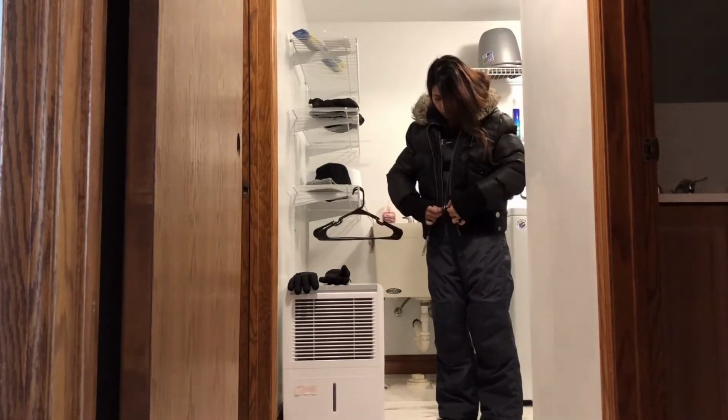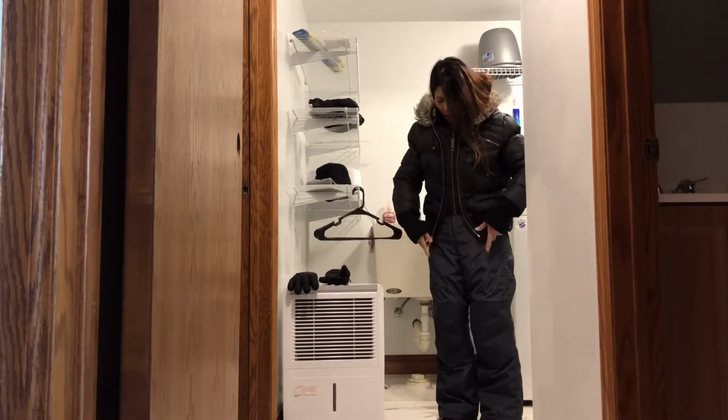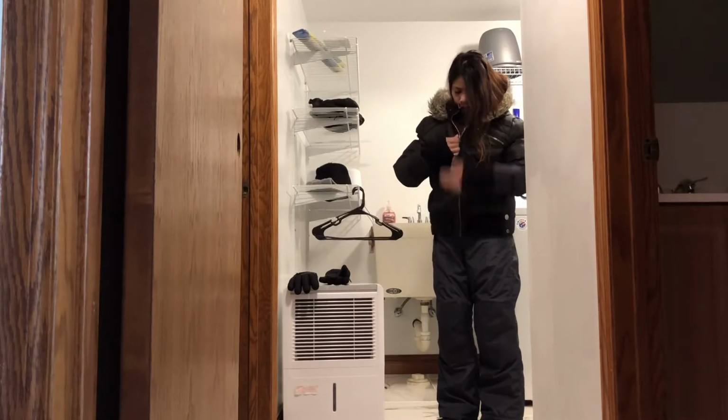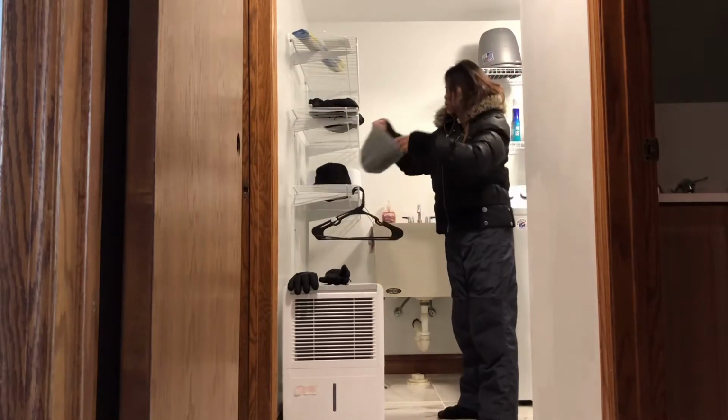Ito yung get up ko pag lumabas doon. I actually never wore this before. I just stored it. And then when my husband asked me to go for the ice fishing, then I wore it.